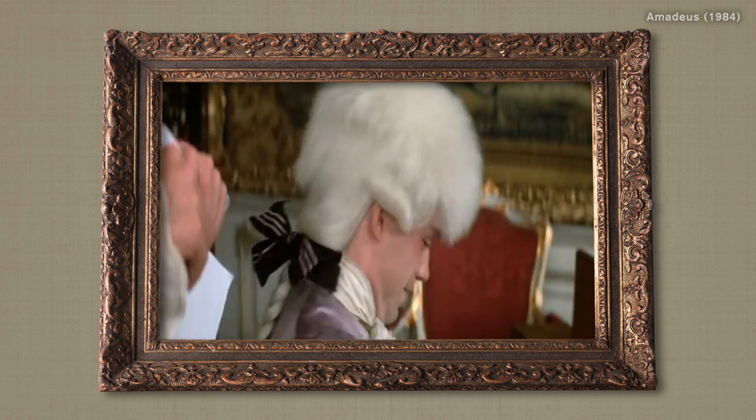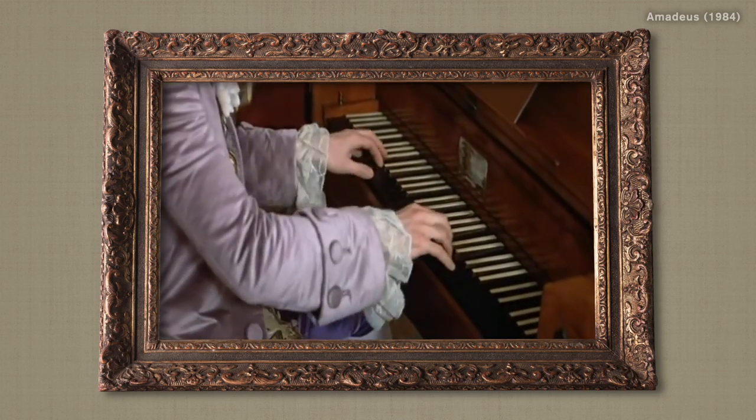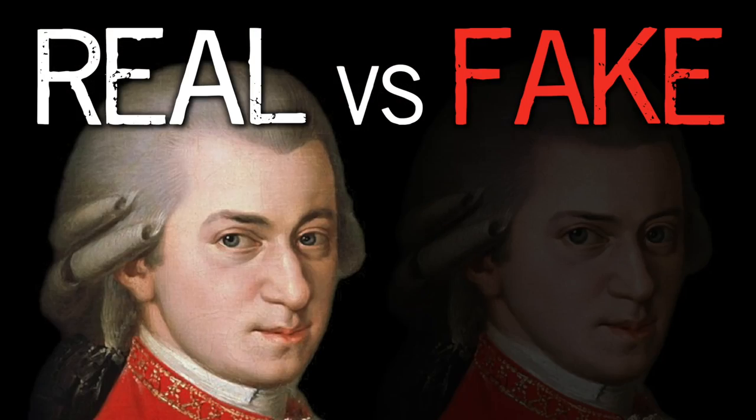With all of this exposure, I bet you think you can recognize his style right away. I certainly did, but now I have some second thoughts. Before we get started, let's play a quick game. I'm going to play three excerpts for you. Try to guess if each one was written by Mozart or not.